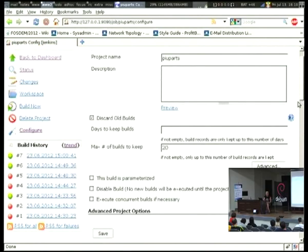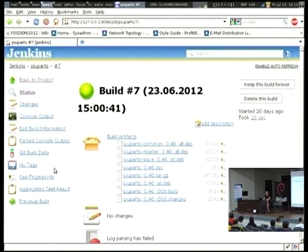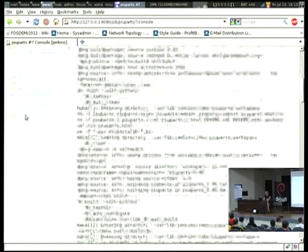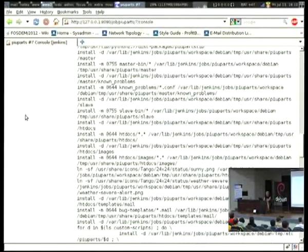Anyway, it would build, and it will then create the normal build log, which is here the console output, which has the output of the job. Normally, it will not send emails for a successful build, but if the build fails, it will send an email until the first successful build again. So it's very quiet.